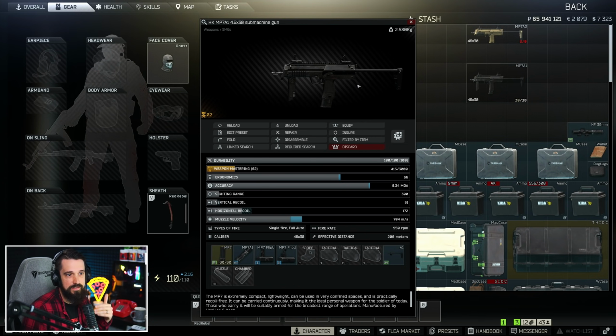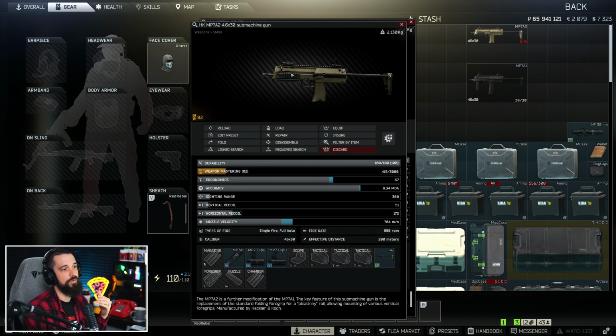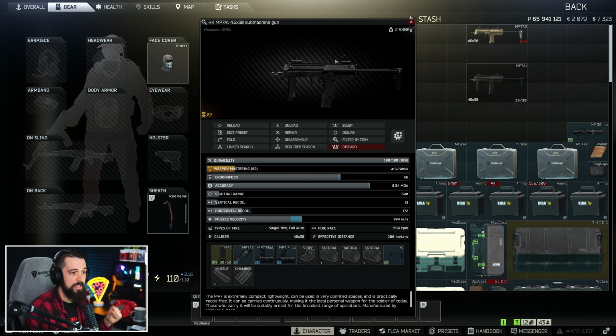So I know traditionally the MP7 is run with a suppressor, and most of the time the A2 variant is run so you can put a foregrip on it and get a little bit extra ergo or something like that. But I think for the money, if we're talking budget here, the A2 super simple is absolutely the way to go. So let's break these down.